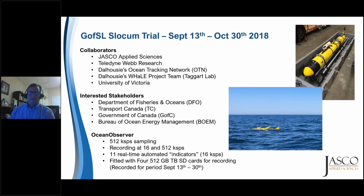And like I said, we collected some data. We only actually recorded data for the first week. Unfortunately, we only fitted the observer with 4 SD cards. That was a mistake, but in any case, we were able to record the first week of the trial, which has provided us some incredible data for basically testing and evaluating the performance of an observer.